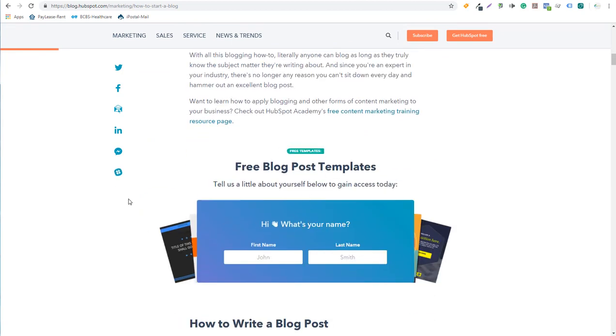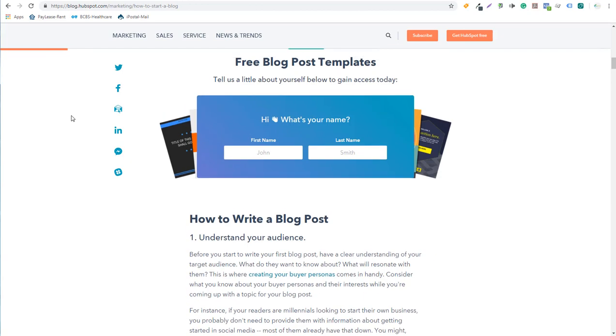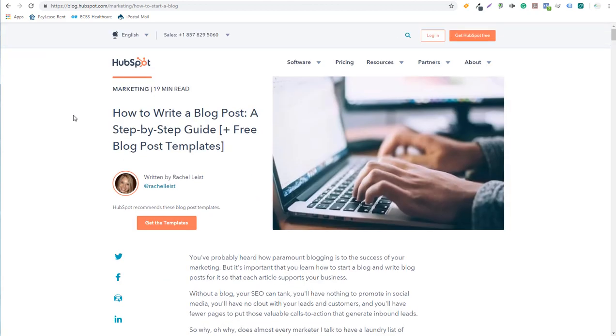So you just give them your email and last name, and they're going to give you that, how to write a blog post. So all of these different things will really help you start creating content on your website, written content. It's one of the most important things that you can do, is create written content on your website, create blog posts on WordPress.